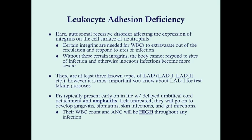There are at least 3 known types of leukocyte adhesion deficiencies. For the USMLE, you're concerned about LAD1. That's the most common one in the United States, even though all of these are rare. Type 2 has been noted, but it's only been in the Middle East and in Brazil. I don't believe we've seen it here. So everything we're going to talk about here is pertaining to leukocyte adhesion deficiency type 1.